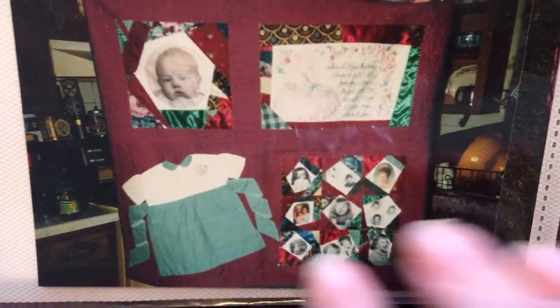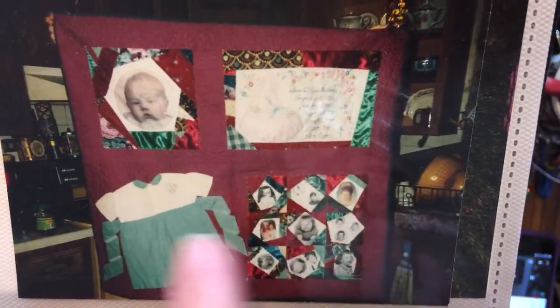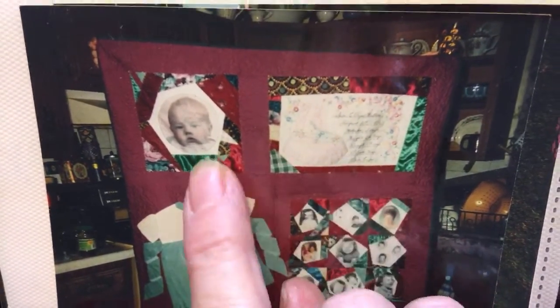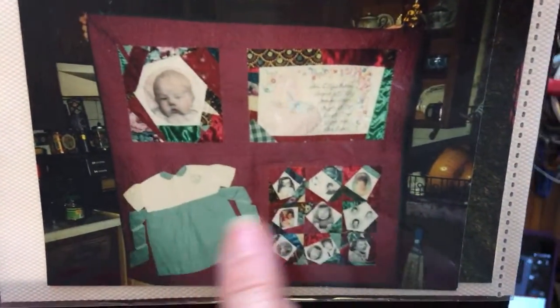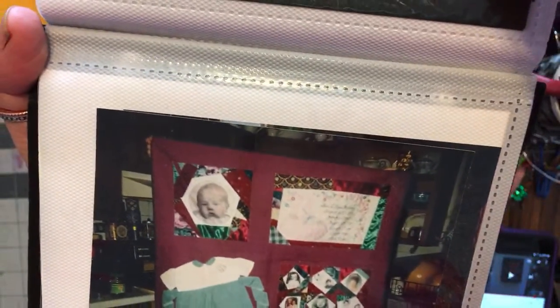This was a commissioned piece. This lady gave me these pictures and this, I can't read. I think that was an embroidered thing somebody did when she was born. So I think she paid me $100 to do that. That was several years ago.